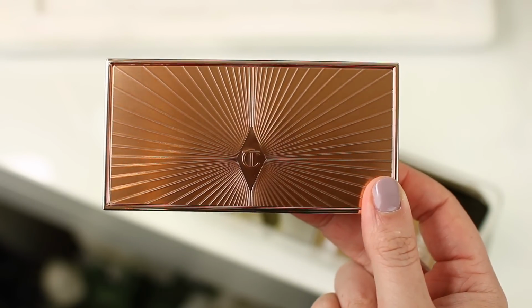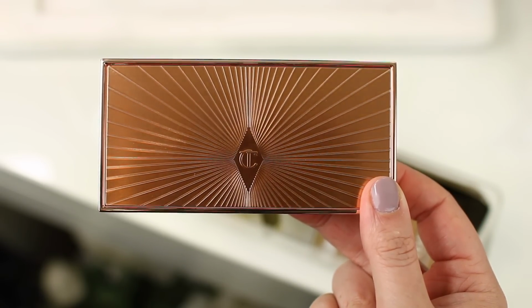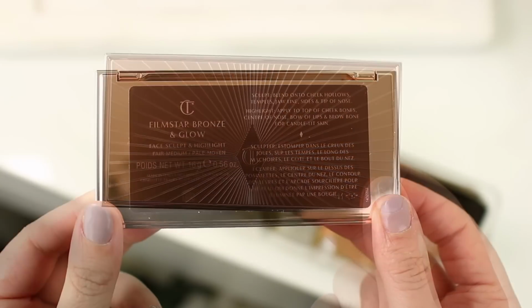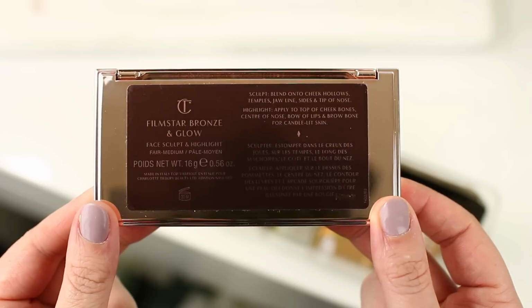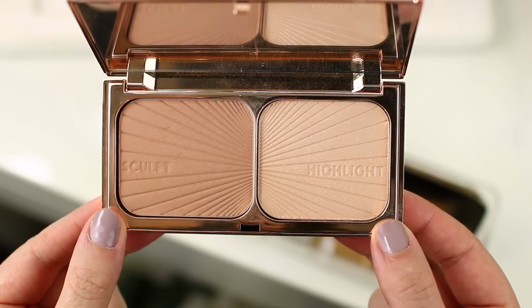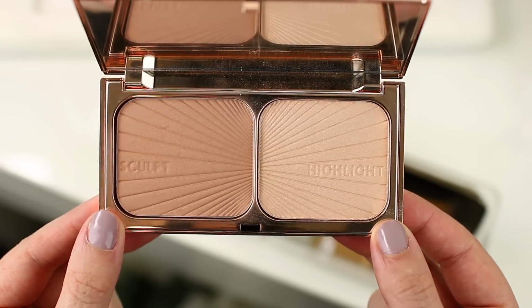I've also been testing out the Charlotte Tilbury Film Star Bronze and Glow Duo, which I did use in an upcoming video so you guys can see what it looks like. I've had these products in my collection for a few weeks and I've been testing them because I wanted to do a video on my favorite essential high-end products.